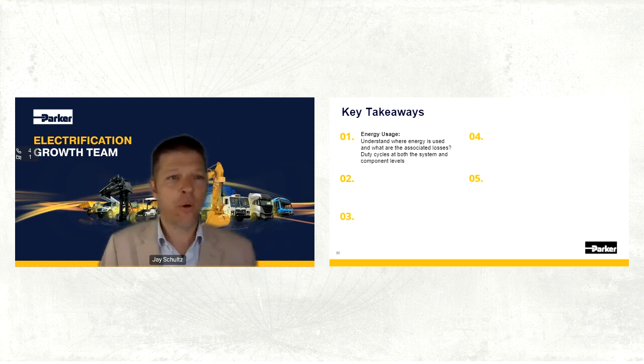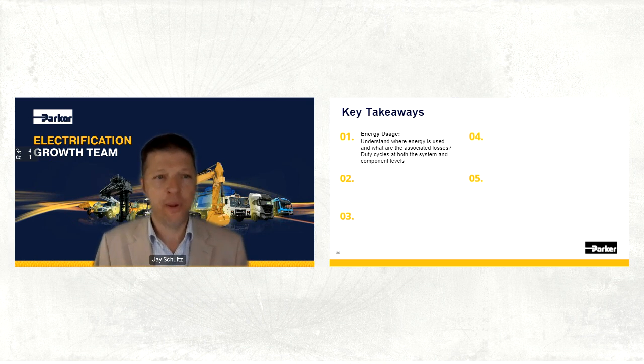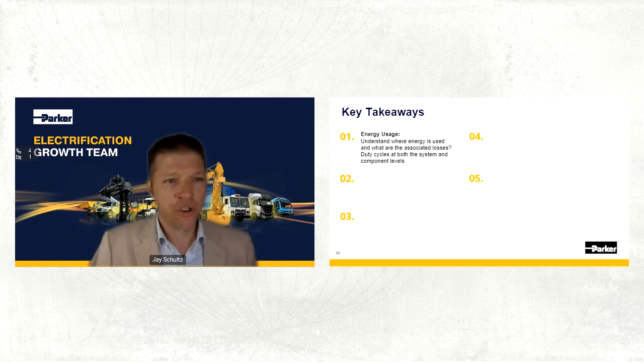So the first takeaway is obviously energy usage: understanding where the energy is used and what the associated losses are. And then how does duty cycle impact both the system and the components, right? It's important to understand that. These are all aspects that you can spend a lot of time on trying to understand a bit better, but that's a very important part of it.